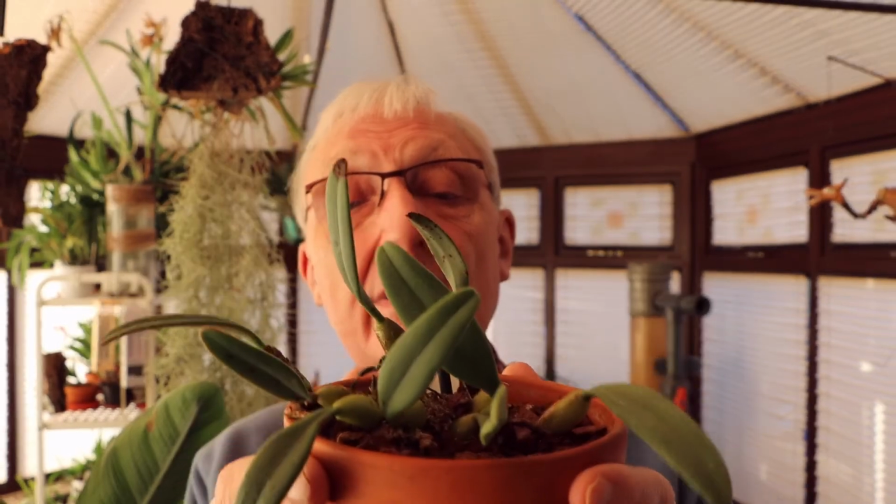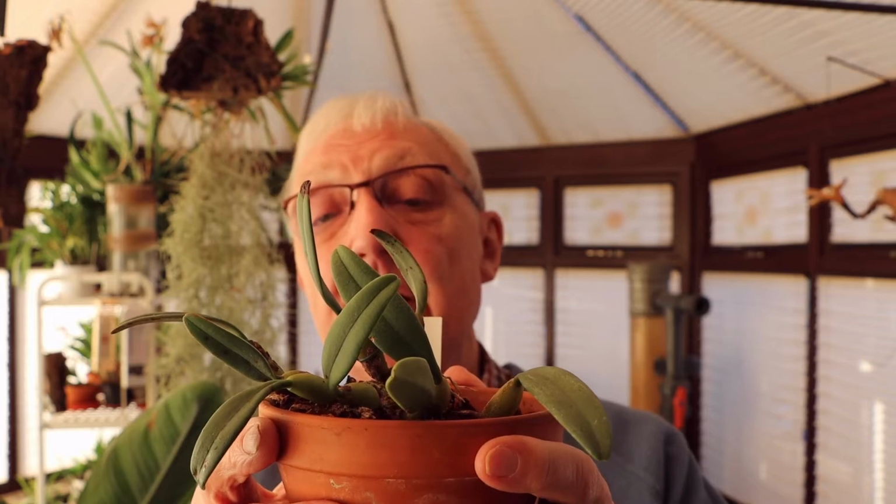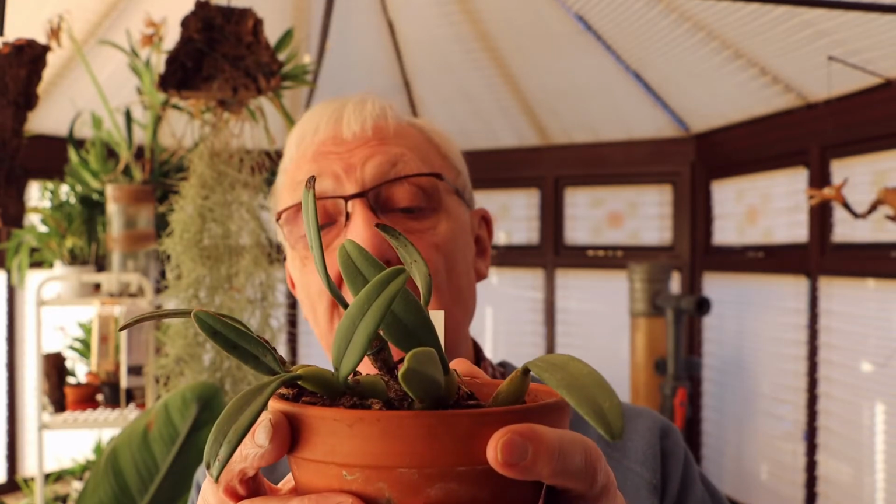So all we can do is see where this one goes. It's done okay in the last year. It hasn't pulled any trees up. What I'm going to have to do is have another look at what's best for it, because I'm not convinced I've got this quite right yet. Bulbophyllum fascinator.